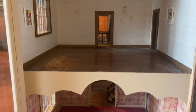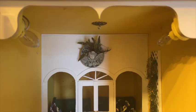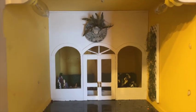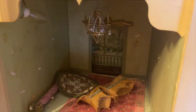Some of the rooms though, I do want to completely redo. And so at the end of the video, I want to show you the room and the movie or theme that I've been inspired by and give you obvious clues as to what we'll be doing.